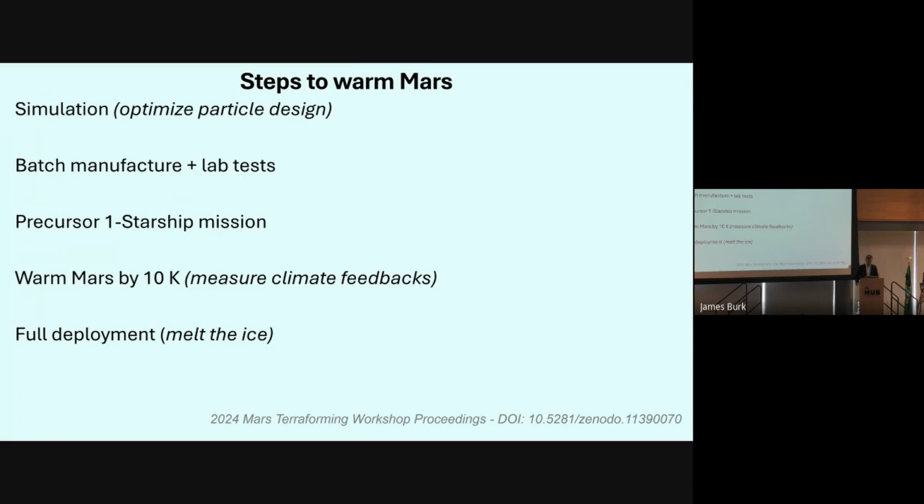Okay, so what are the next steps? Simulation: we are designing much improved particles, we are studying weather modeling of plume release, and we need modeling for climate feedbacks. Batch manufacture for testing: we need to validate the simulated optical properties. We need flow tube measurements to measure clumping, and wind tunnel experiments. And this is building towards a precursor or test mission.